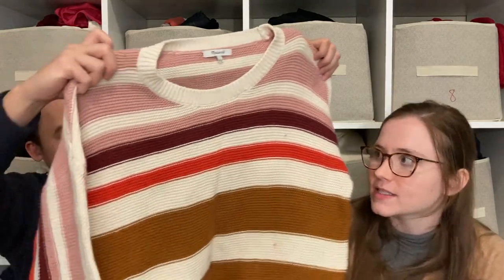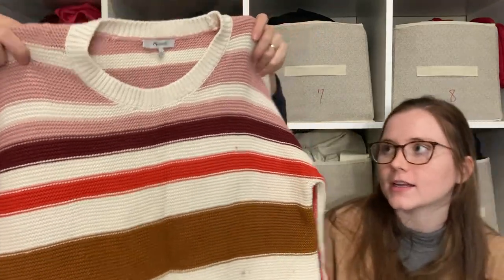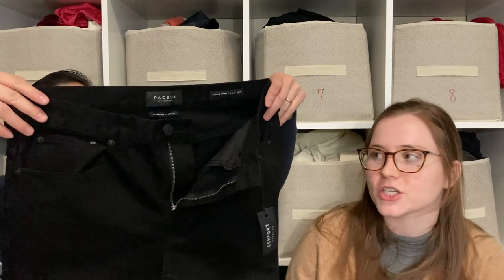Another Madewell piece. This is just a sweater. It's got this cute little stripes here and very kind of in fashion. I feel like these colors are really cute. Yeah, so. Really thick too. Thick. The thick sweater.